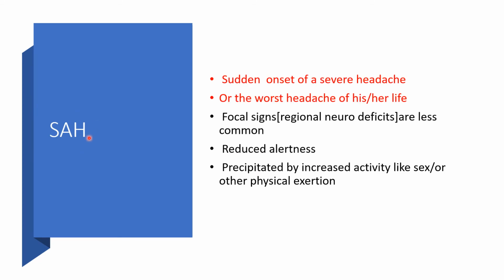Now, subarachnoid hemorrhage. Subarachnoid hemorrhage will have sudden onset associated with a severe headache. As a matter of fact, the individual would describe the headache as the worst headache of his or her life. Focal signs, that is regional neurodeficits, are less common here. There might be reduced alertness precipitated by increased activity and other physical exertion.